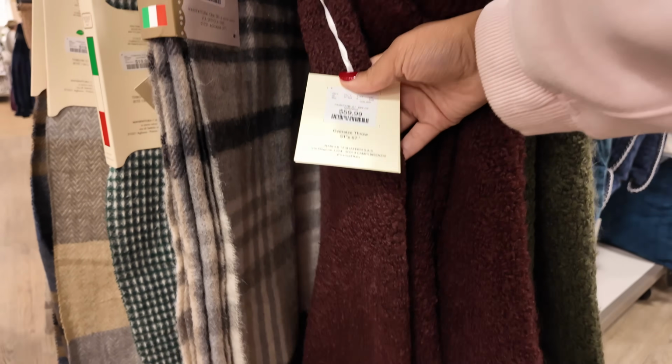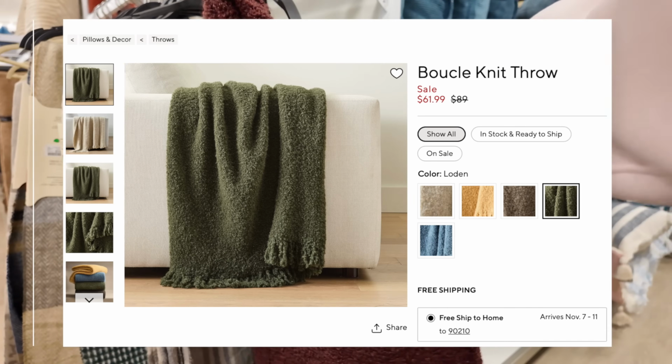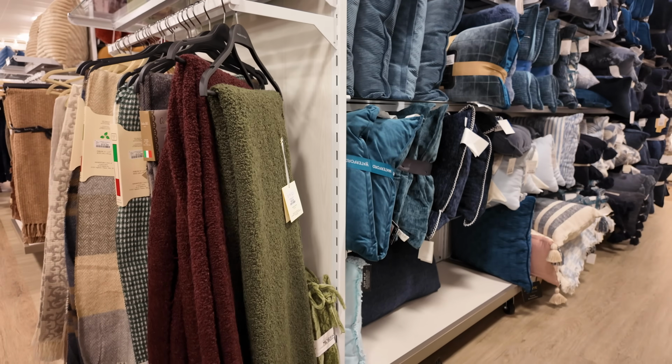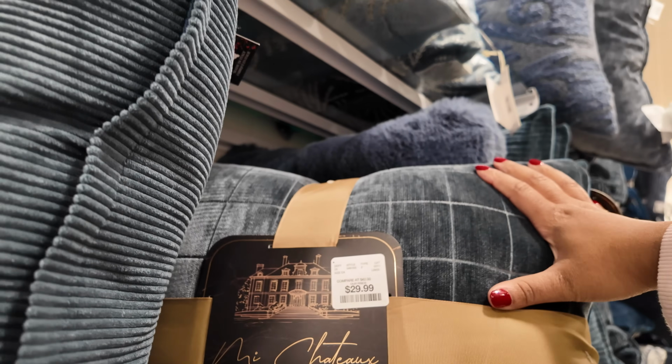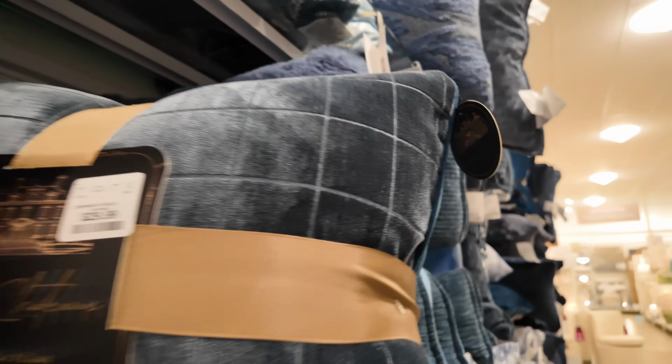This is a Pottery Barn dupe because they have this burgundy boucle blanket and this green one, but I think there was like a $10 price difference between them and Pottery Barn, kind of negligible. So yeah, that was kind of surprising to me.